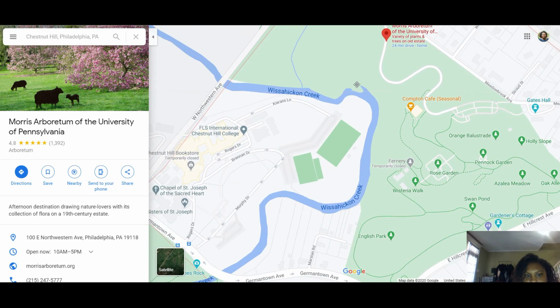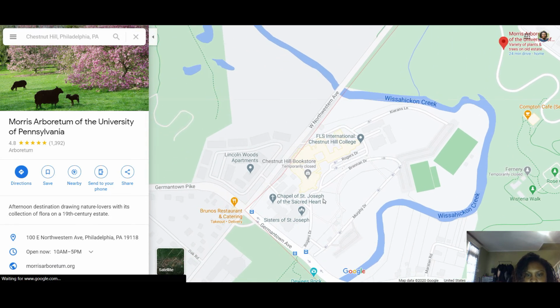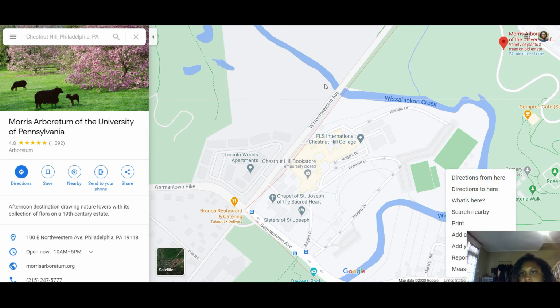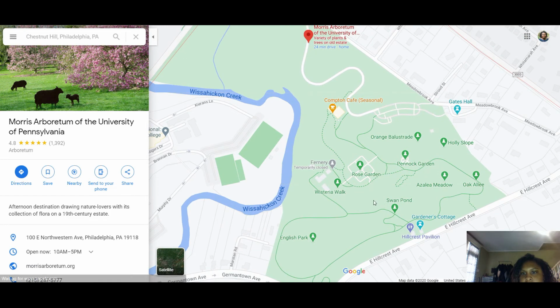If you've seen my video on that, and oh yeah, you also have Chestnut Hill College, which is on the outskirts, right here on the corner of Germantown Avenue and Northwestern Avenue. If you keep going down Germantown Pike, you're going into Lafayette Hill.